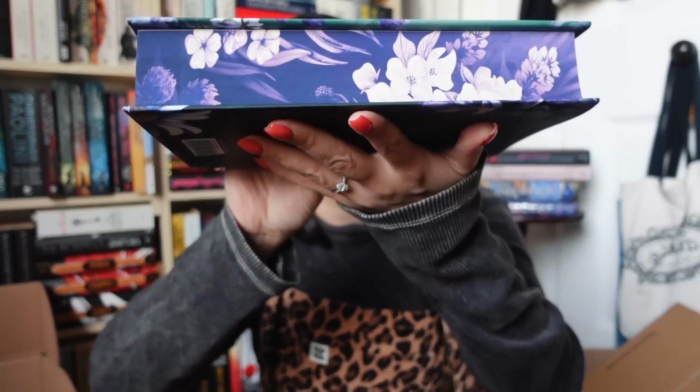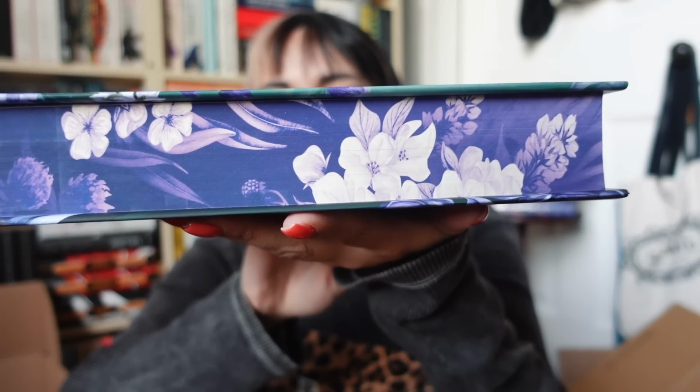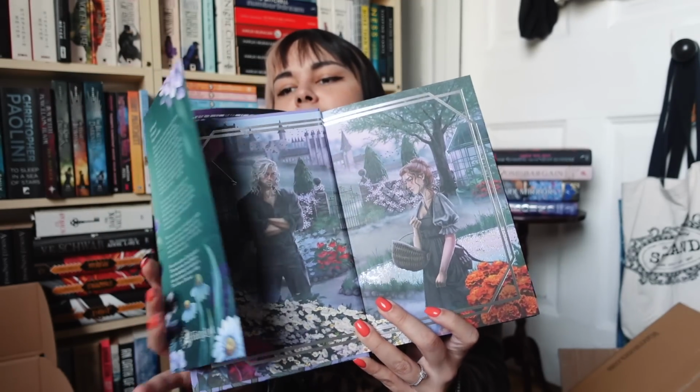I love the green and purple. Green and purple is one of my favorite color combinations, especially if it's like a mint green and a lilac vibe. I'm all about that. I also really love a turquoise and a pink, but this is, vibes wise, not what I expected from this edition. I don't know anything about the book, so I don't know whether it fits the vibes, and it's very pretty. The end papers are illustrated and foiled.